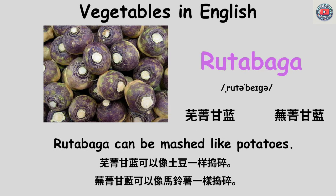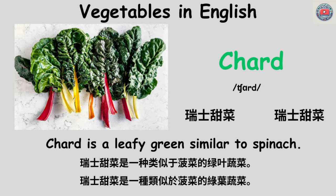Rutabaga. Rutabaga can be mashed like potatoes. Chard. Chard is a leafy green similar to spinach.